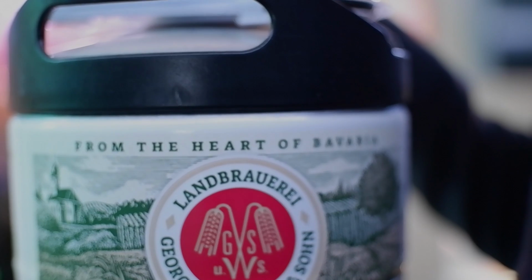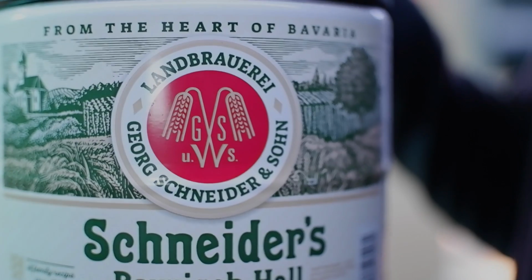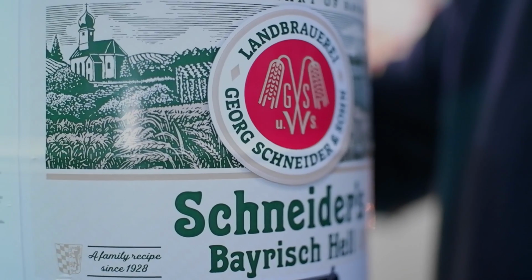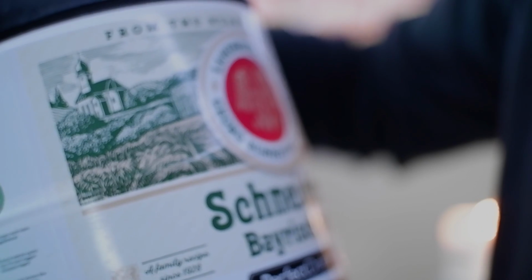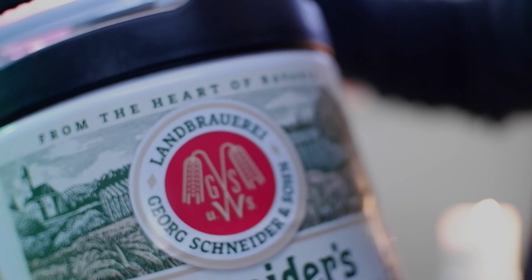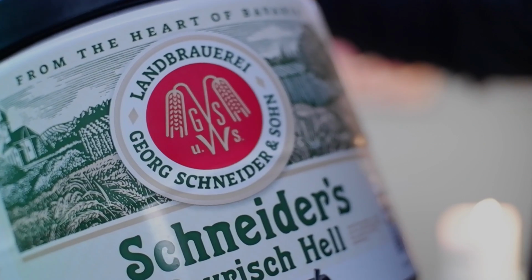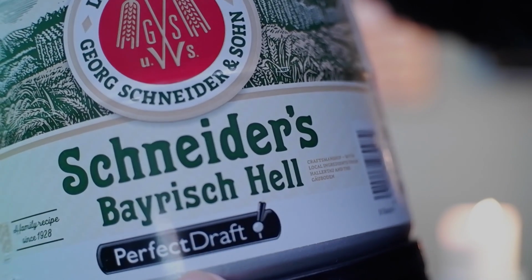Now, the nice thing about that pack is the fact that I've got 2 kegs. So I can bring this little baby in and show you like that. Look at that, lovely keg design. That's the farm, local kind of region, from the heart of Bavaria. Lovely stuff. It's got some hops, got some grains. Good stuff. Schneiders Bayrisch Hell lager on the Perfect Draft.